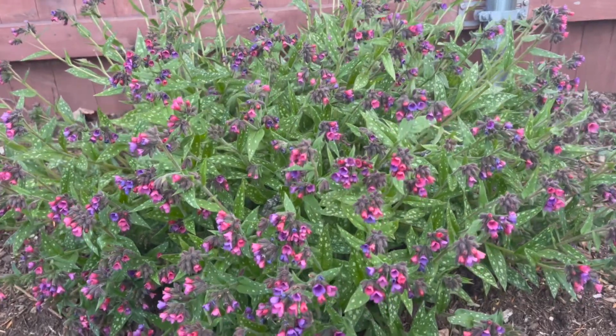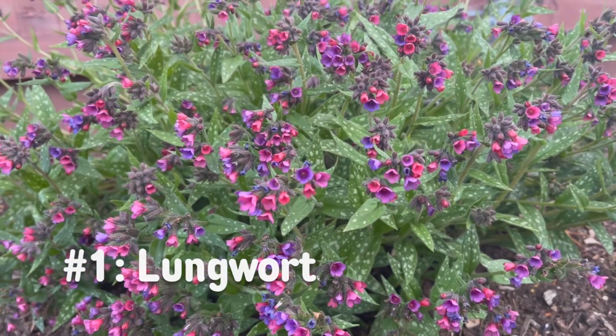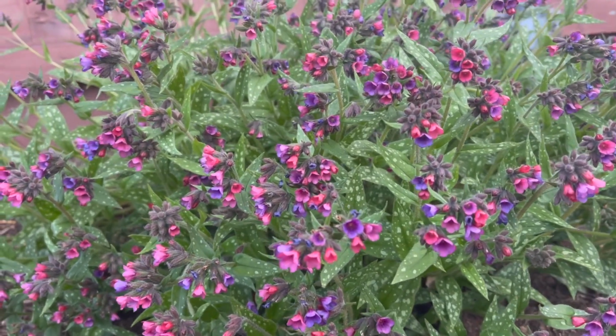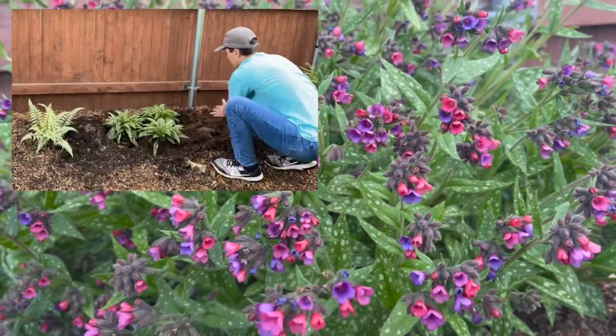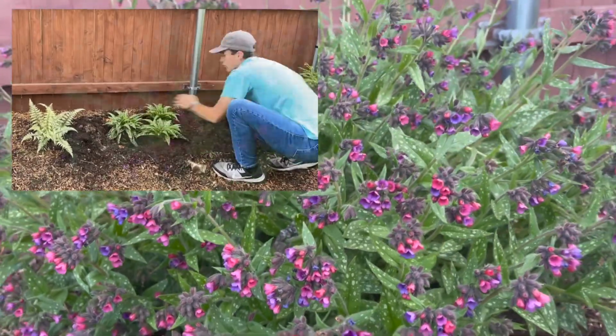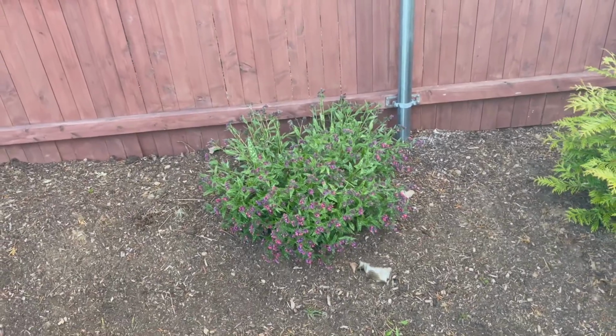So the first thing that we have blooming here is this raspberry splash lungwort. If you remember the video that I originally posted last spring, it was like late spring, early summer, that's when we planted these lungworts, and they were already past their blooming season. So this is actually my first time seeing them bloom. And you can see how large they've gotten as compared to when we first planted them.